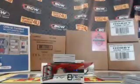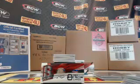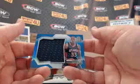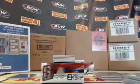For the Pelicans, Omer Asik, 29 out of 75. Jumbo rookie jersey. For the Hawks, Adreian Payne, 28 out of 49. Payne.